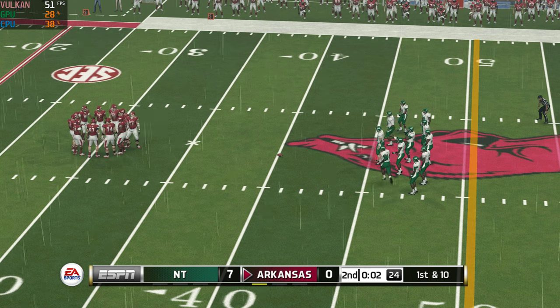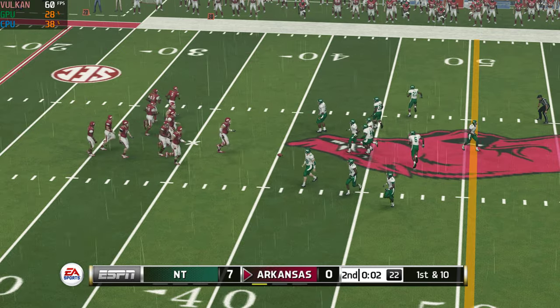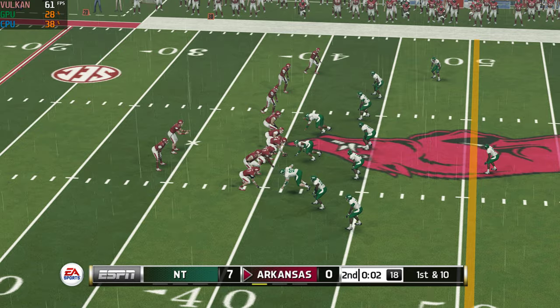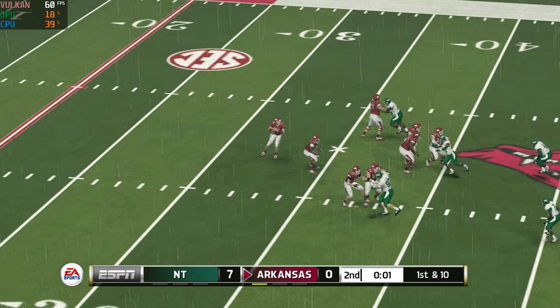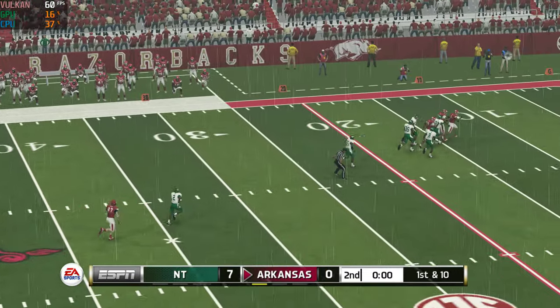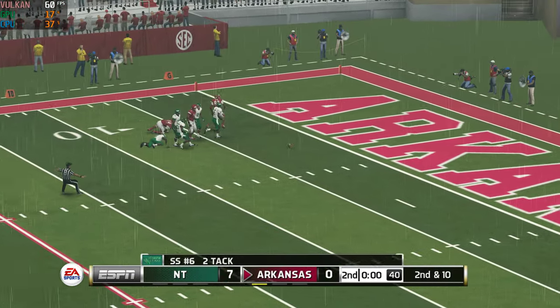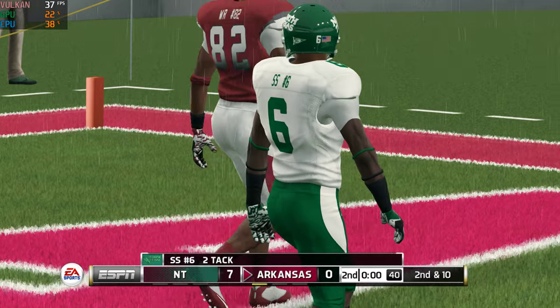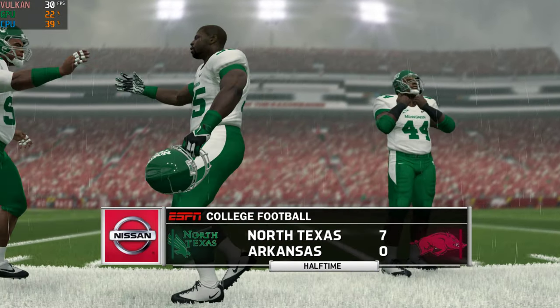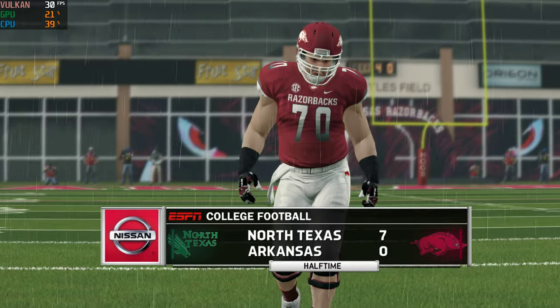In a game that's this close, you can't afford to waste possessions. So we'll probably get one last heave to the end zone here before halftime. Here comes the pressure, going long. Almost intercepted. Low scoring first half of play, but a close game. 7-0, Mean Green.